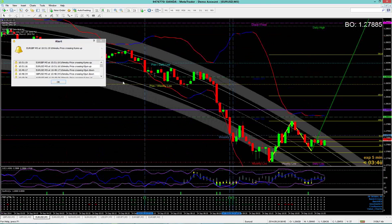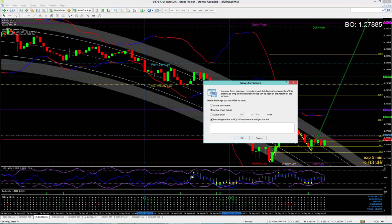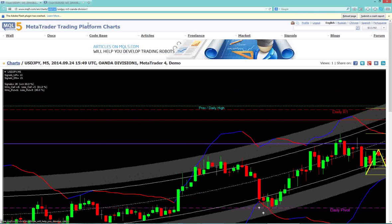Here's Euro USD. Again, we just right click, save as picture, active chart as is, click on OK. And my Firefox is going to mess up. Shockwave keeps crashing on me today. I don't know why. I guess I'll have to reload it. You'll copy. If it's not going to be a jerk for me, it looks like it's going to be. Okay, but anyway, you're going to copy the address.